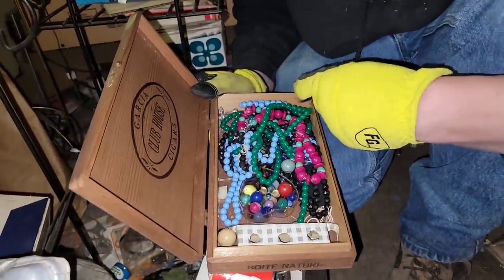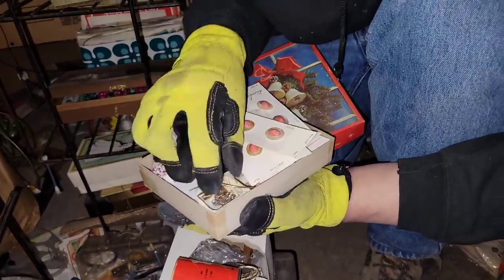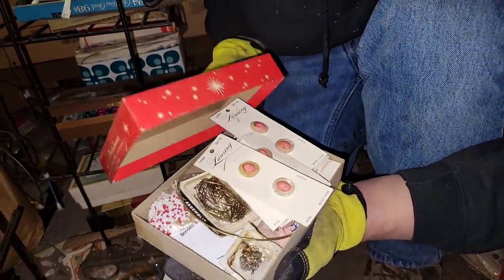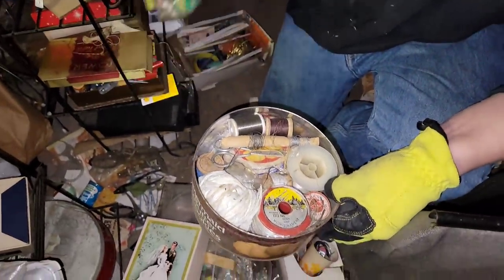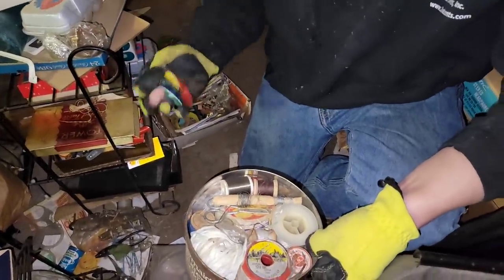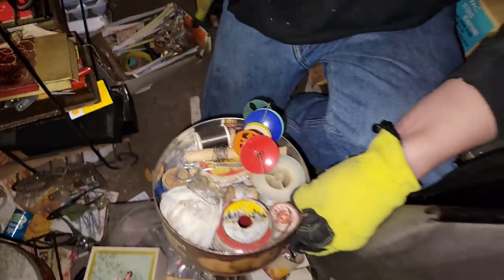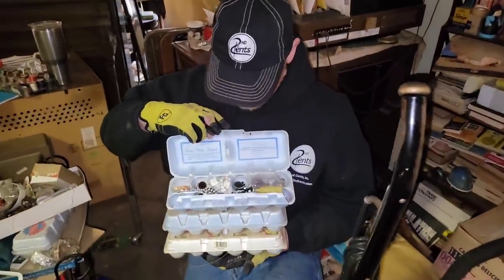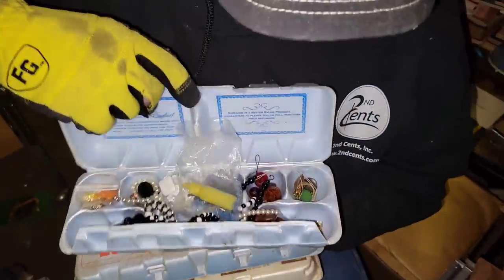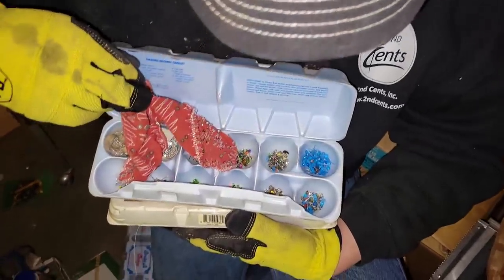It's loaded with jewelry. Jewelry. Oh, these are buttons, actually. And beads. An old clasp. Tons of sewing stuff. More bead stuff. What the heck are these, Shane? Oh, this is like the old kids play thing, maybe. All right, now Shane, what's inside these egg cartons? Oh my gosh. More jewelry. More jewelry. Oh, these are all like beads and stuff.